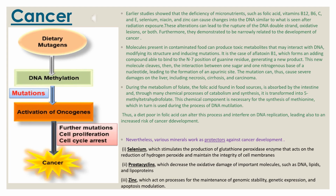Nutrigenomics and cancer. Earlier studies showed that the deficiency of micronutrients such as folic acid, vitamin B12, B6, C and D, selenium, niacin, etc. can cause changes in the DNA similar to what is seen after radiation, and furthermore they were demonstrated to be narrowly related to the development of cancer.